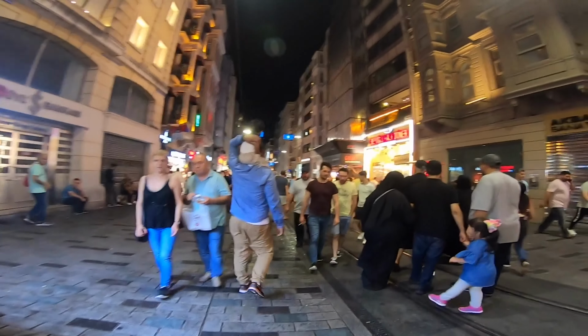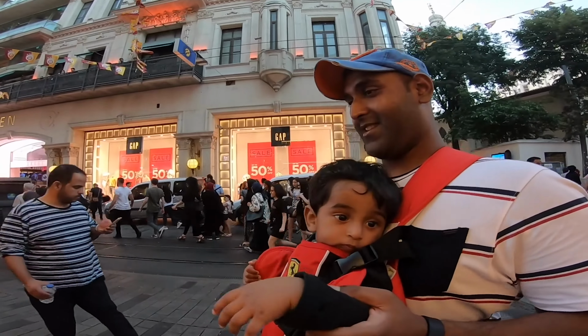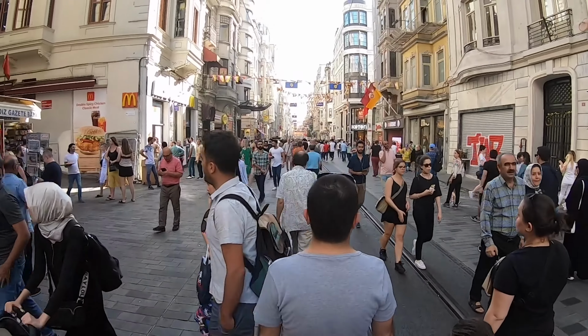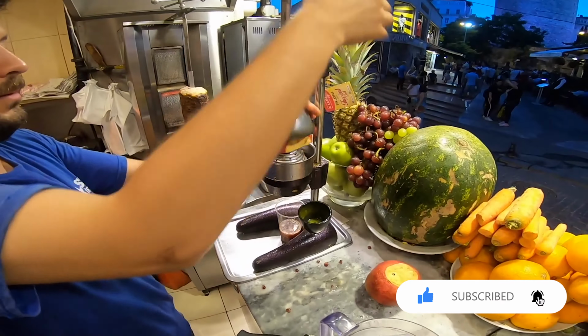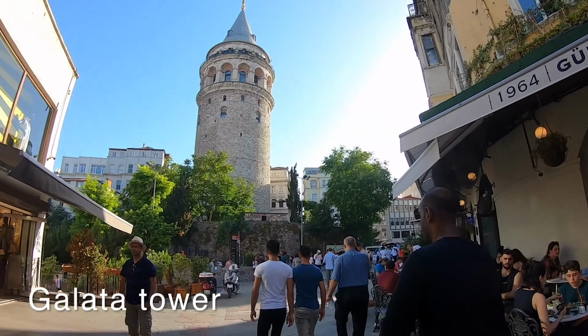Day 7. First we explored Taksim Square. Taksim Square is a busy nightlife, shopping and dining area. It is connected to Istanbul's most famous shopping street, which is called Istiklal Street. Here you can see vintage tram shuttles lined up among the buildings standing from the 19th century. Don't forget to try the fresh pomegranate juice here. Walking down the street you will reach the Galata Tower.